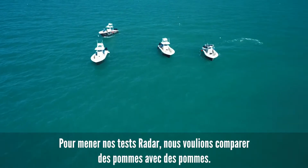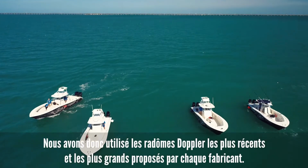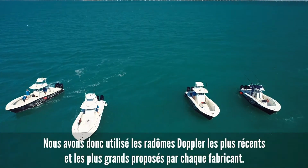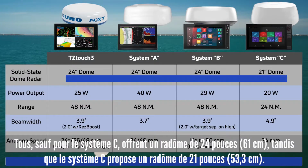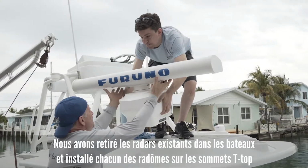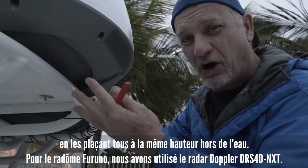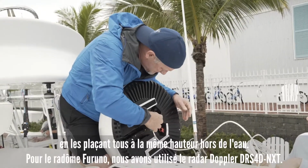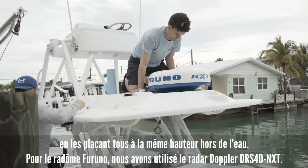To conduct our radar testing, we wanted to create an apples-to-apples comparison. So, we used the latest and largest solid-state Doppler domes that each manufacturer offered. All except for System C offer a 24-inch dome, while System C offers a 21-inch dome. We removed the existing radars from the boats and installed each of the radar domes onto the T-tops, placing them all at the same height off of the water. For the Furuno dome, we used the DRS-4D NXT solid-state Doppler radar.